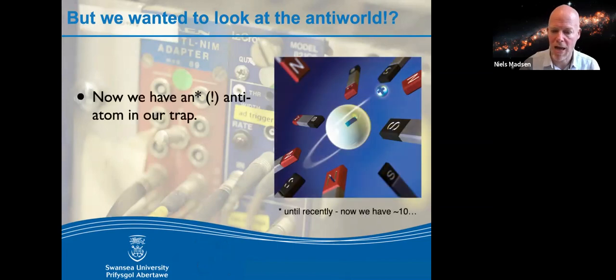So we can trap the antiatoms now. Originally, we had very few. In fact, we only had one in the very first experiments we did. We had one for every 10 experiments that we did. So you had to run an experiment, which takes about 15 minutes, to give you an idea. So for every 150 minutes, we might have had one. Okay, we've gotten a bit better now. So now we have 10 every 4 minutes, more or less, 20 every 4 minutes.